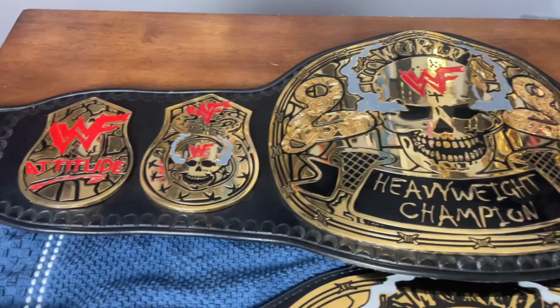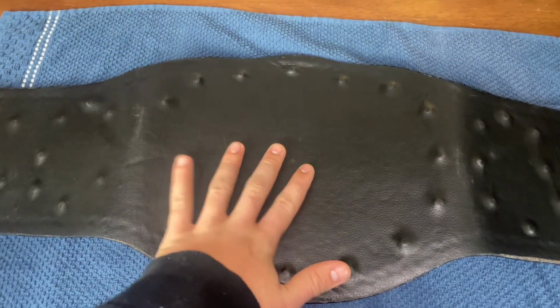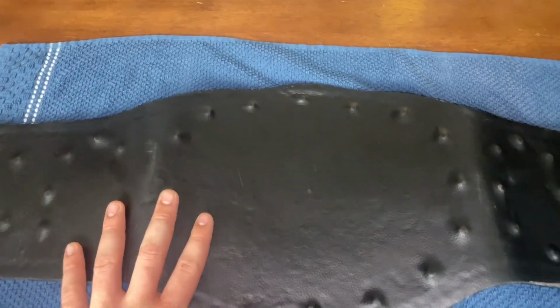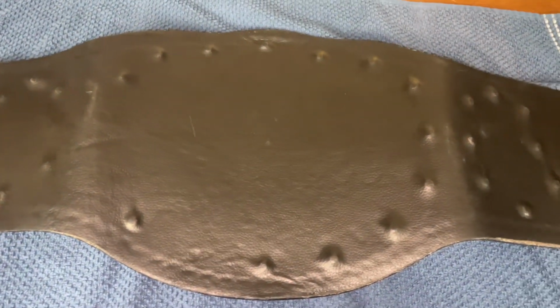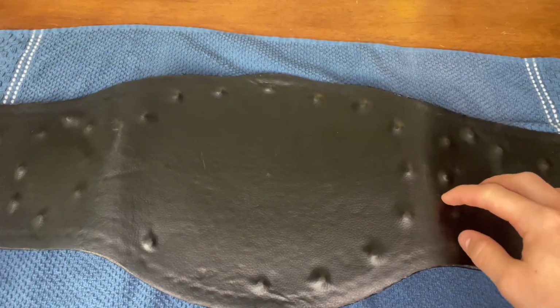We're going to take a quick look at the leather right now, and then we will end the video review. All right, so taking a quick look at the back of the championship, it is not the snake skin on the back. I'm sure that if you wanted to, you could probably get that done, but it is the nice black smooth material. And from what I've seen on this championship versus other ones that I've gotten from Mock Belt in the past is that they've upgraded the way they attach these plates.